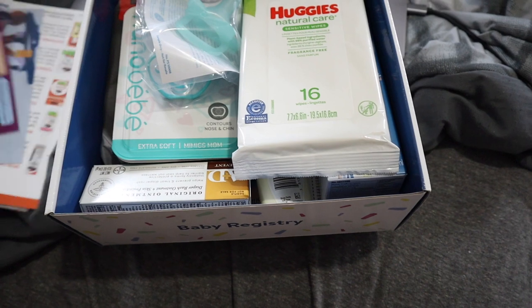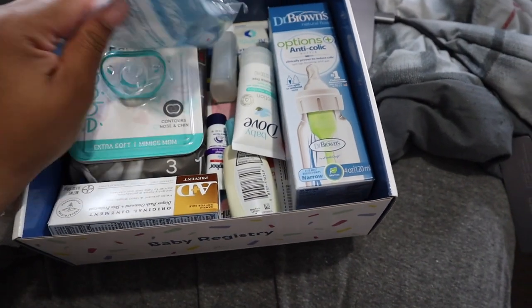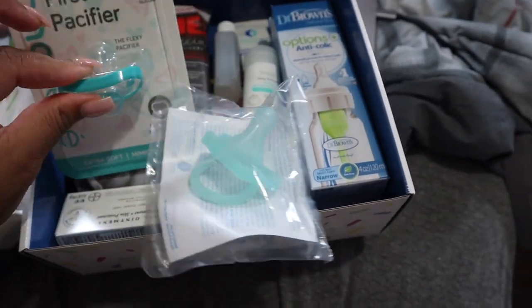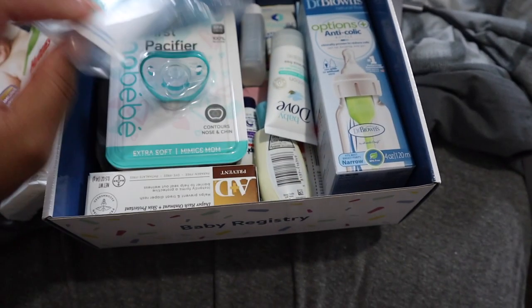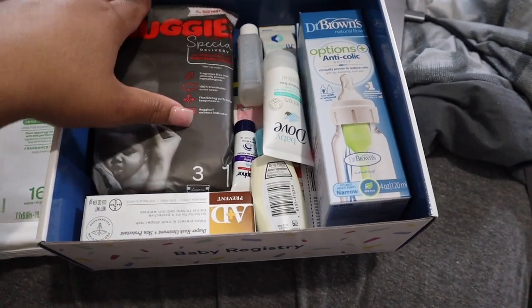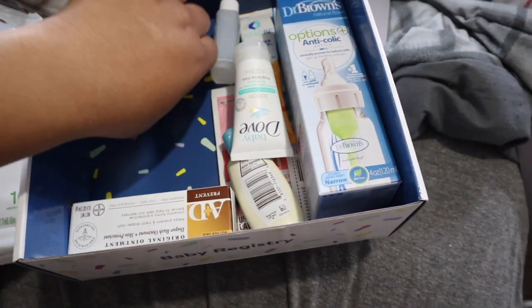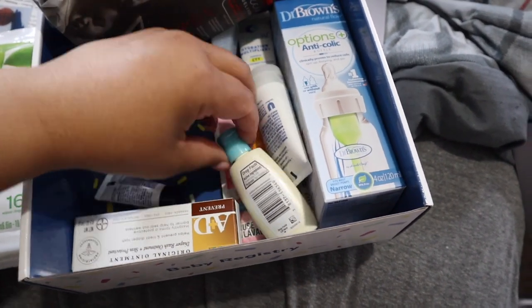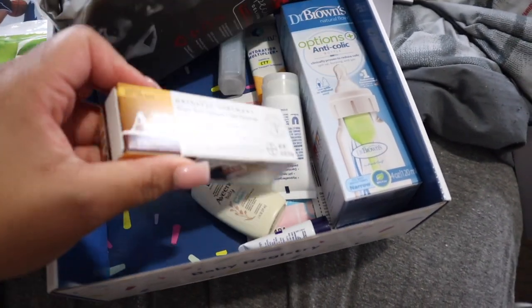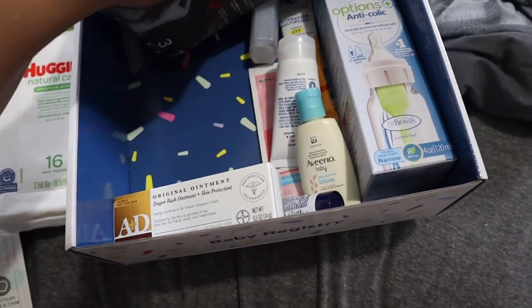I've gotten this box from my doctor's office, and it's super cute. It has a whole bunch of samples in there, and they gave us some pacifiers. I forgot that these were in here, so we could probably boil these too, since we're boiling stuff. And these are diapers, baby Aquaphor, a lot of lotion. They gave me some A&D preventative one. I have the big size A&D, that's the treatment one.